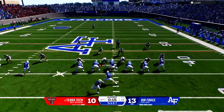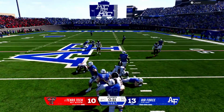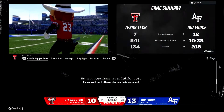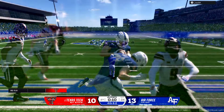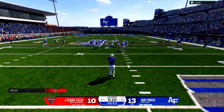Gets the back moving. On third down, he drops to throw. Catch in the middle, it's Harris. He'll be stopped about 2 yards short of a first down. Timeout called by the defense, and there are only 10 seconds left in the game. And the Falcons will punt this one away.